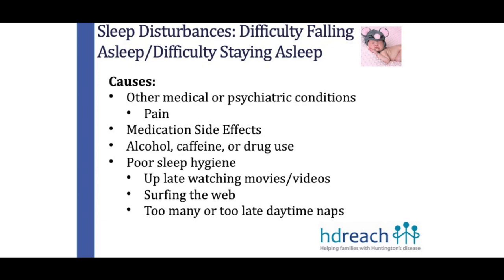Medication side effects may be making it difficult for people to sleep. The use of alcohol, caffeine, or other drugs may also contribute to problems sleeping. And sleep hygiene, staying up late, watching movies or videos, surfing the web, as well as taking naps during the day. Too many of those naps or too late in the day may also contribute to difficulties with regular sleep.